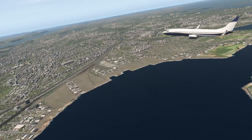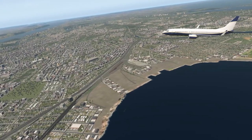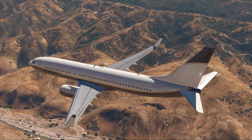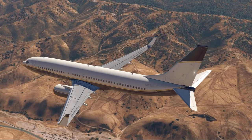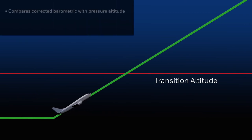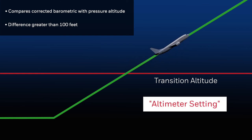The altimeter monitor alerts the flight crew to the possibility of an incorrectly set altimeter during climbs or descents. An incorrectly set altimeter could result in the loss of separation from aircraft or terrain. For climbs, the altimeter monitor compares the corrected barometric and pressure altitudes after passing through the transition altitude. An alert is issued when a difference of more than 100 feet between the two altitudes is observed. Altimeter setting.